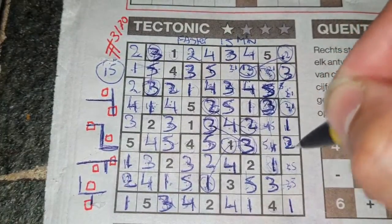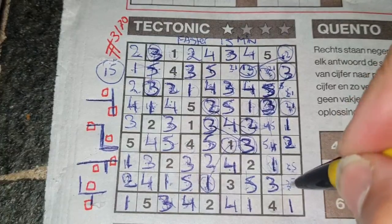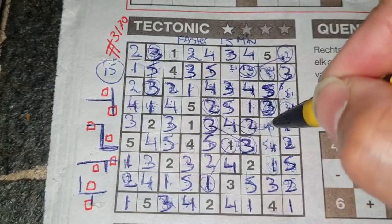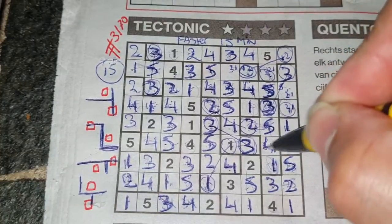This box should be a 2. Now we have a 2 there, so this box cannot be 2 anymore. That box should be a 2. And this box should be a 5. Now we have a 5 there, so this box cannot be 5 anymore. That box should be a 5. And this box should be a 4.